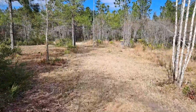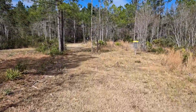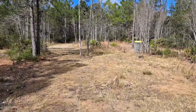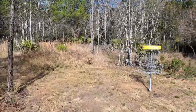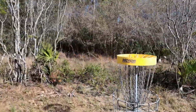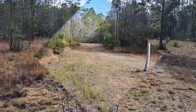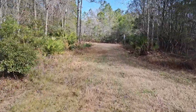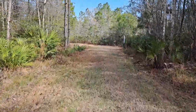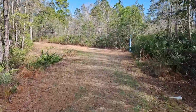You can see the area on the other side of the concrete bike path is much more open and much sunnier, but there is some dense understory in the rough here. So if you throw it off the fairway, even though the fairway is fairly wide, you're going to have a hard time with your next throw or maybe even finding your disc. 12th hole is 588 feet, and it is another par 4.